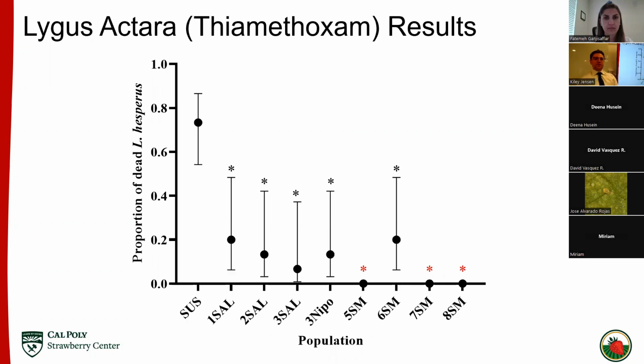And this final chemical I'll be showing you guys, Actara, thiamethoxam. This is a neonicotinoid. The mortality response was just above 75% in the susceptible group, and we are detecting, or assuming, resistance again in all the field populations that we tested.